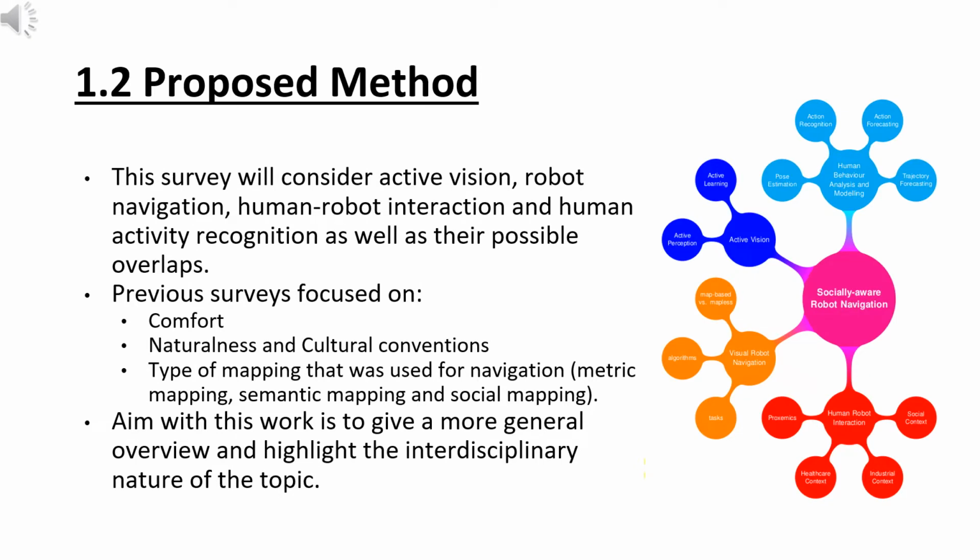Proposed method. This survey will consider active vision, robot navigation, human-robot interaction, and human activity recognition, as well as their possible overlaps. Previous surveys focused on comfort, naturalness, cultural convention, and the type of mapping that was used for navigation. The aim with this work is to give a more general overview and highlight the interdisciplinary nature of the topic. As you can see in the image, socially aware robot navigation can be divided into four categories, that is active vision, visual robot navigation, human-robot interaction, and human behavior analysis and modeling. Under each section, they are further divided into the types in which they are categorized.